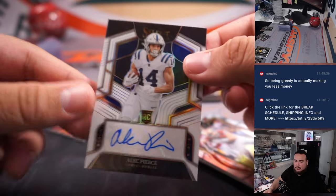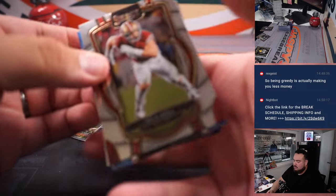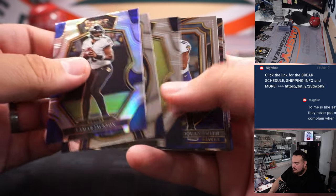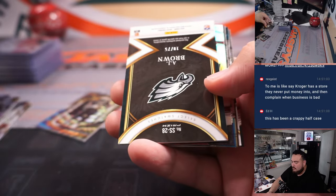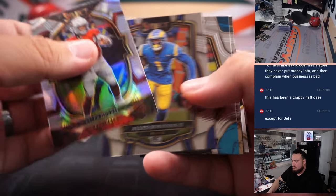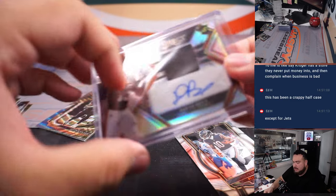Nice Alec Pierce color match. Zach Wilson, that's going to the Colts. Trent McDuffie, out of 75. AJ Brown, out of 75. David Bell, out of 199. Yeah, autograph wise, it's been good for the Jets. We did get a couple XRCs. I think we're still missing one.